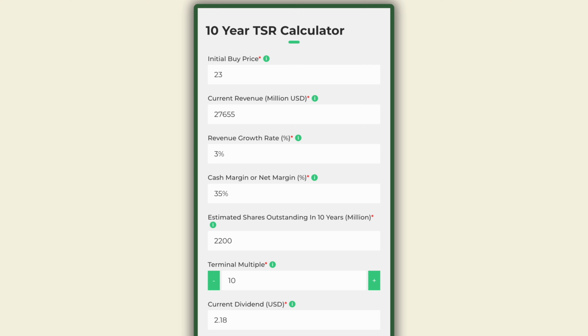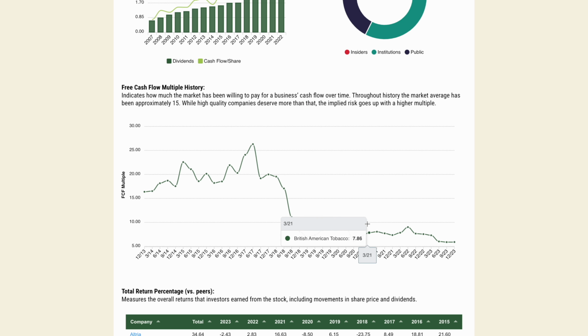Next is the estimation for the terminal multiple. This is just the multiple that the stock will command at the end of the 10 years. I've decided to go with 10, which is higher than the past few years, but lower than what the stock used to be at. So basically, I'm assuming that throughout the next 10 years, the multiple will start to creep back up to what the company was at originally.